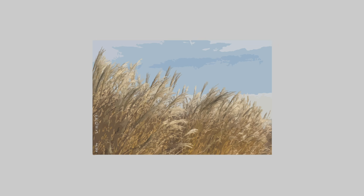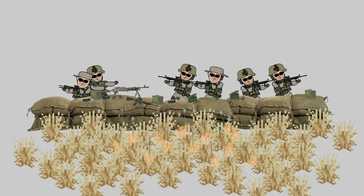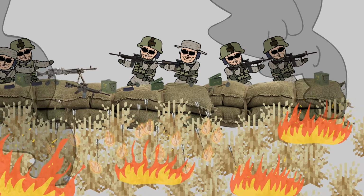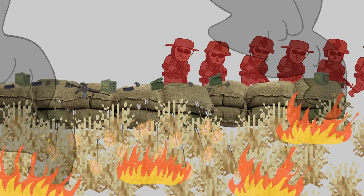The Mongols might also use fire. They were known to use fire arrows and smoke to flush out entrenched enemies. On open grassland, starting grass fires upwind of the Marine position could force them to move or suffocate. The Marines have no defense against this.